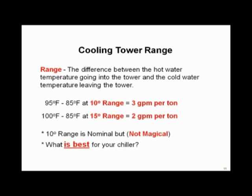What's wrong with making 85-degree water and having 100-degree water back to the tower? It would reduce our flow rate from 3 GPM per ton down to 2 GPM per ton. As you see, nothing really wrong with it. Whatever's best for your application, best for your chiller. There's no one answer to that.